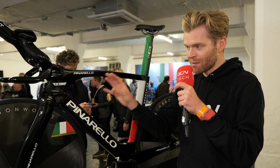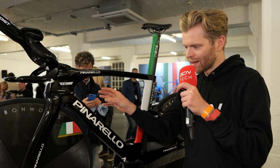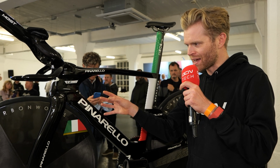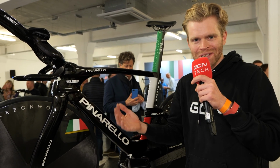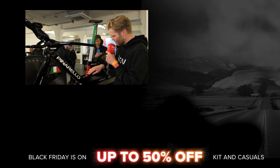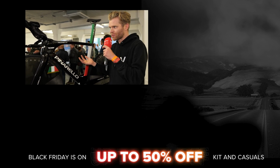But for me, the most exciting thing about this is the fact that it is 3D printed, because what you have to see here is the potential of that technology trickling down and being applied into everyday bikes that you or I can go and buy in the shops. The customization potential is endless, and also it opens up just more exciting shapes and cross sections that can be made because it is 3D printed.